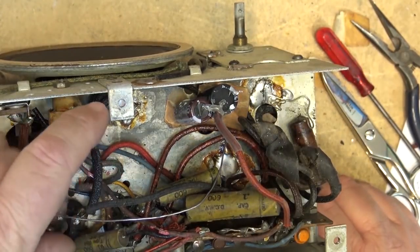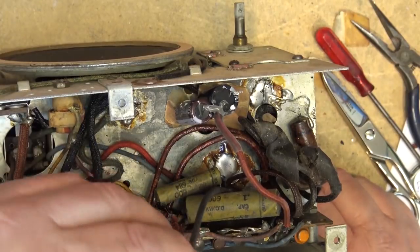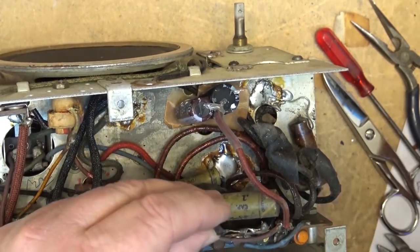Okay, the next thing we're going to connect is one of the negative wires, and again we're going to put a piece of heat shrink tubing on that.